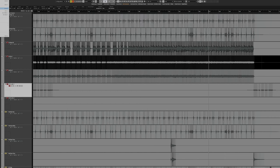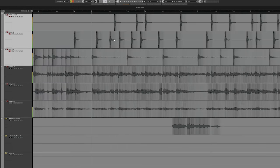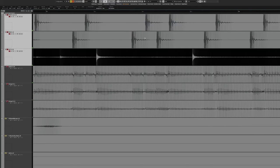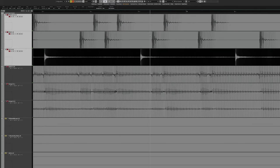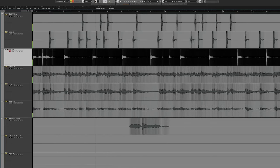Next up, we got Meshuggah, Monstro City. He's got two kick drums. That's always fun. And I am pretty certain that this whole thing is recorded live, and I wouldn't doubt if there's no edits. But the kick drums, I'm pretty sure, are also recorded separately.